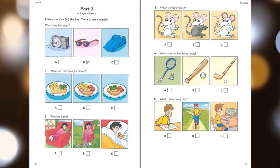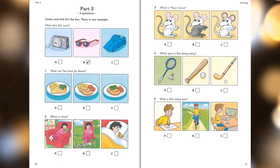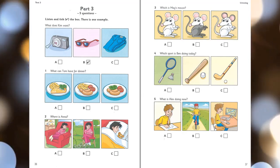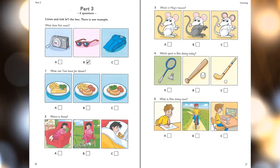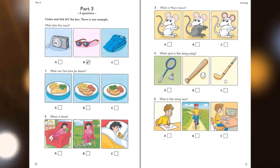Five. What's Alex doing now? What's Alex doing, Mom? Is he riding his bike? No, he's in his bedroom. Is he drawing pictures again? No. He's playing his new computer game.